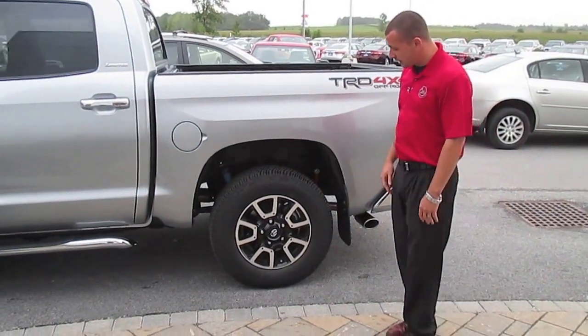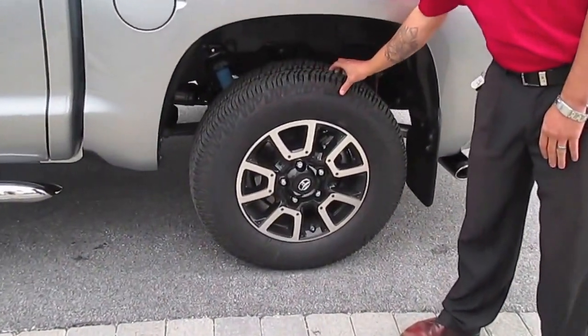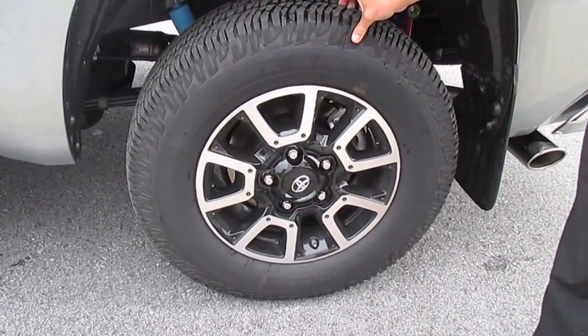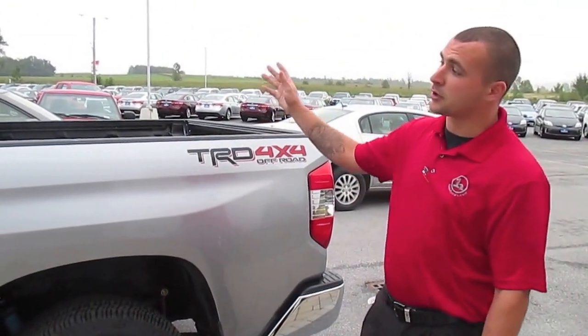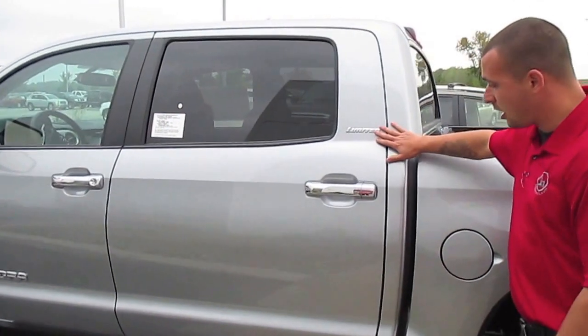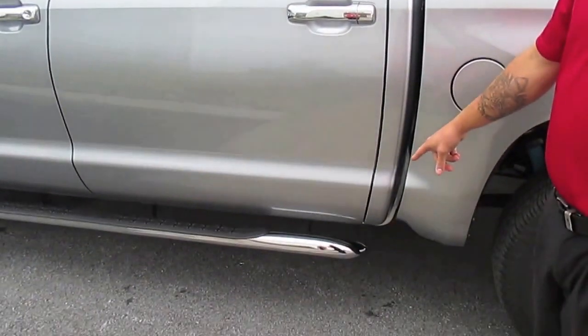I'll start here by pointing out our tires on this. With the Limited, you get a different tire. It drops the regular tires from a 20-inch down to an 18-inch Michelin all-terrain tire. It comes with the off-road pack that is on this truck. As you work your way down, you can see the Limited emblem points out, all in chrome handles, chrome tube step.